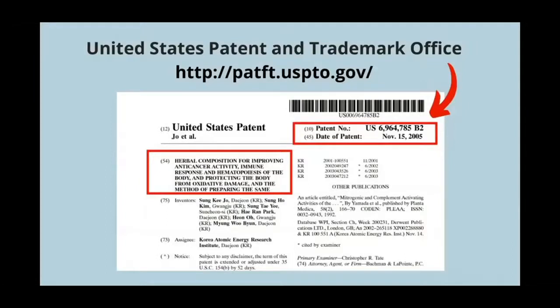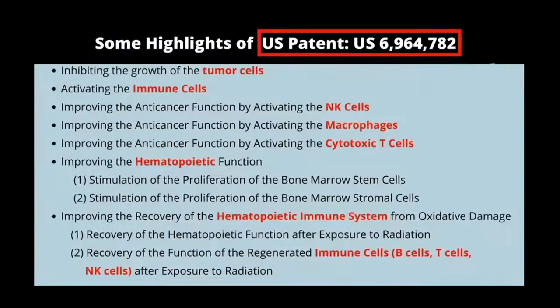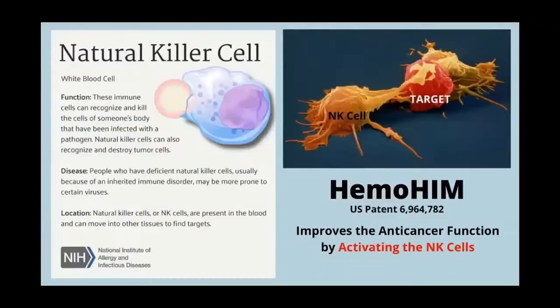There's a list of patents here from different countries in the world, but if you take a look at the one on the bottom there for the USA and punch that number into the Patent Office website, you will be able to pull up all the patent information about HemoHIM as well as what it's used for. And there are some highlights displayed here that you can dig into at the Patent Office itself. But the main things to look at here are how it helps with the immune system.